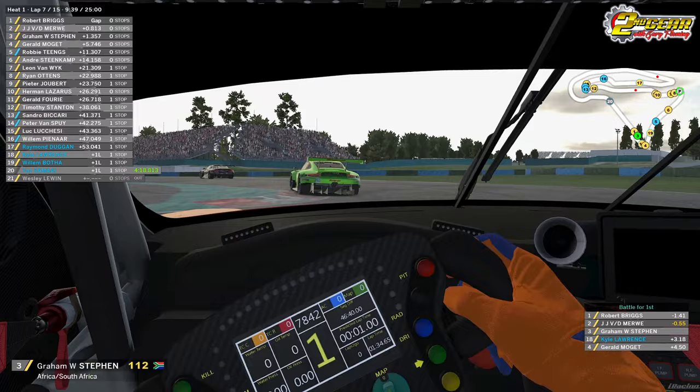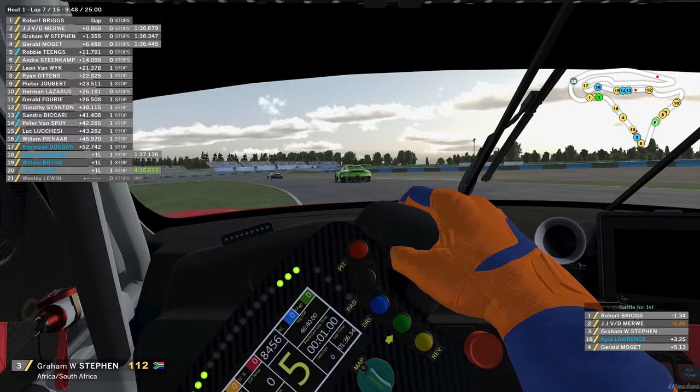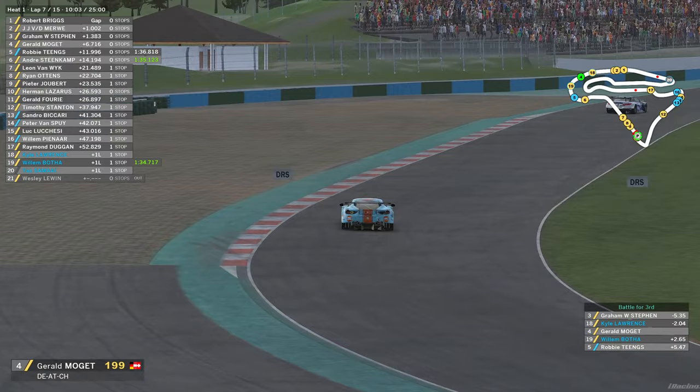Now we go out into the straight, hammer down, Robert Briggs, JJ Funamava, Graham Stephen, right in there with Graham Stephen as they work their way through that long right-hander. But he's holding sway very, very neatly, is Graham Stephen. Another man that's doing brilliantly is Gerald Maget, staying out of trouble, doing it all right.